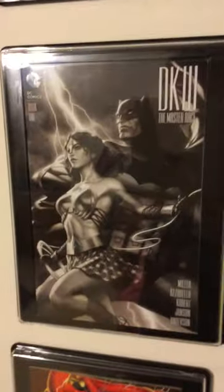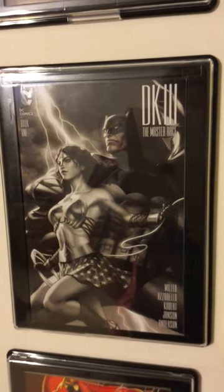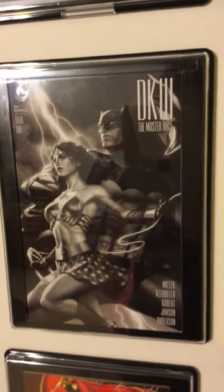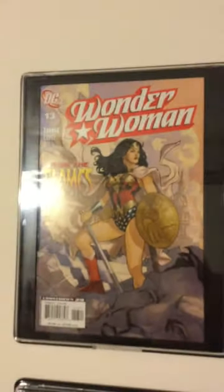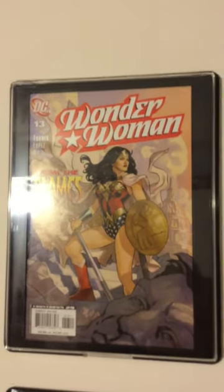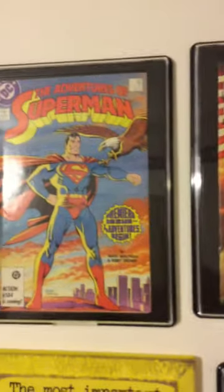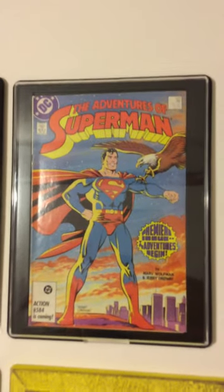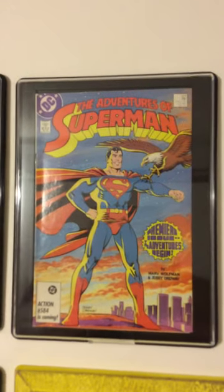We got an ink cover of Batman and Wonder Woman for Frank Miller's Dark Knight III: The Master Race. I would highly recommend reading Batman: The Dark Knight Returns. It's an amazing comic book. Got a really sweet Wonder Woman cover. I really like this one. She's awesome. Got Superman with a bald eagle on his arm. Not much needs to be said there.